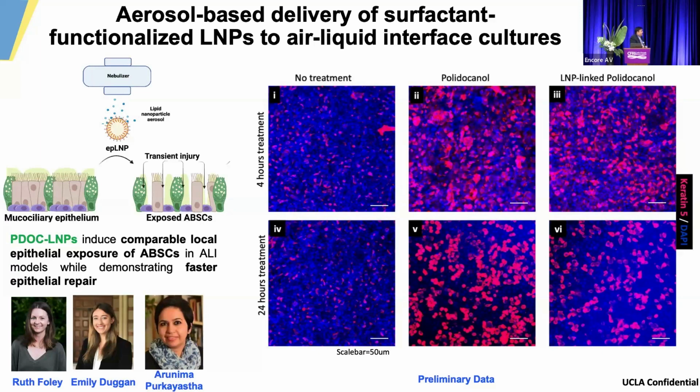And as we introduce the surfactant or the surfactant-complexed nanoparticle, those stem cells get exposed as that layer sloughs off. But after 24 hours, what we see is that with straight surfactant the injury is still more significant and the airway hasn't started to repair. Whereas in the case of the lipid nanoparticles, the hypothesis from this data is that we're exposing smaller pockets with the nanoparticle to the polidocanol, which would hopefully allow us to have a more transient injury so that we don't adversely affect things down the line.